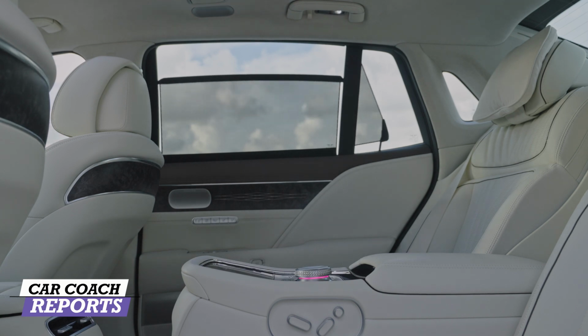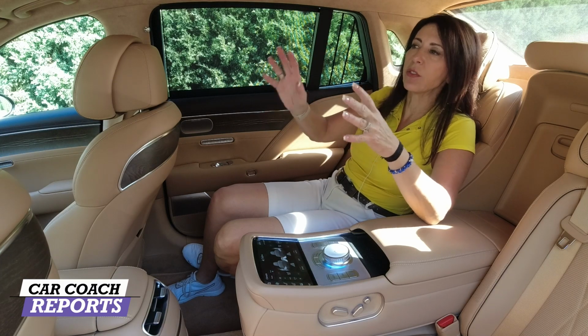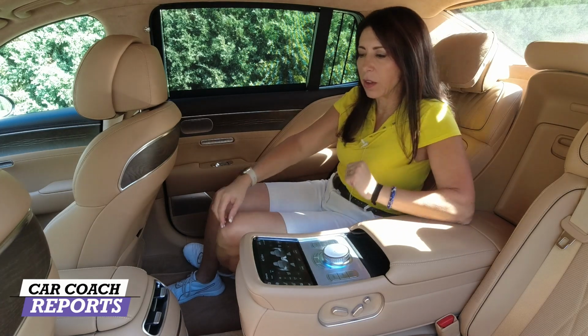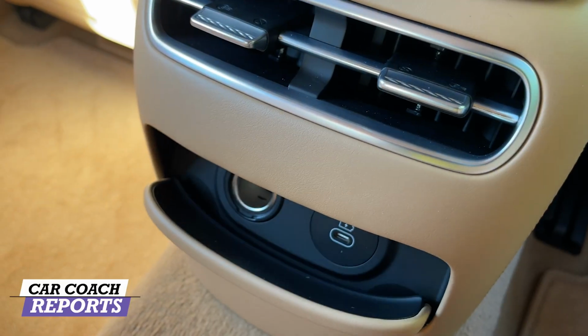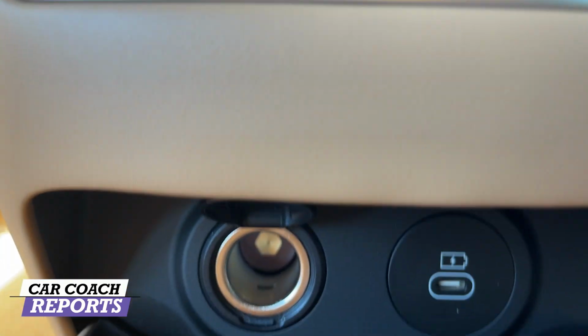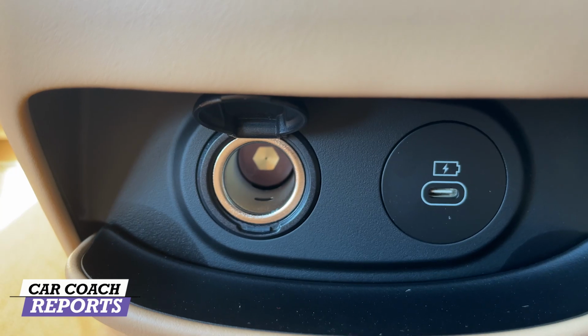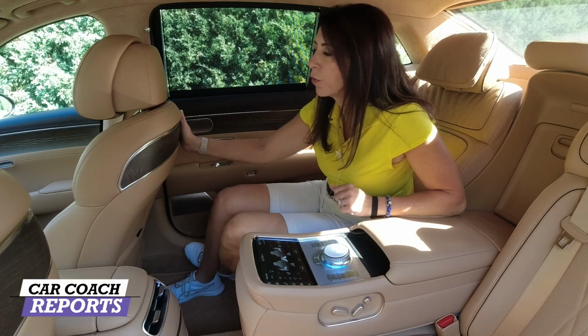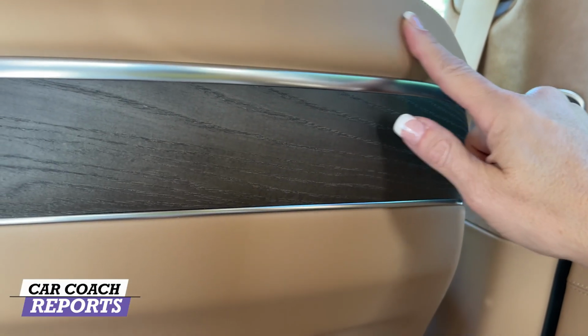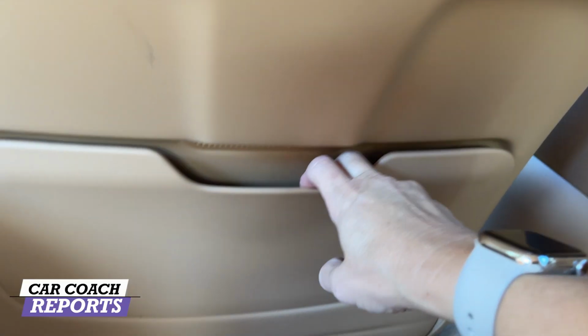We'll start off with what's right in front of you. You have a really nice view of that 12.3-inch screen. Beautiful leather center console. Behind that is your air vents. And in addition to that, you've got a USB-C as well as a regular charge outlet. The seats themselves have beautiful wood, real metal polished, real leather, and pockets behind both of the seats.